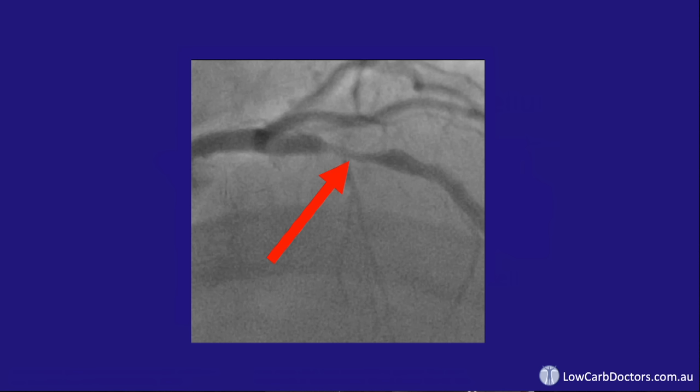And this is the end result. This artery here is called the left anterior descending artery. It's the main artery supplying the heart muscle. And it's been injected with dye, so you can see the internal lumen, the diameter of the lumen. And you can see here, that's a significant narrowing. And that is caused by LDL that's been damaged by sugar.